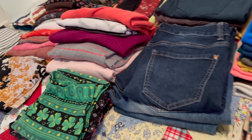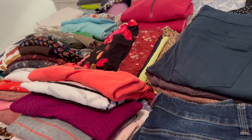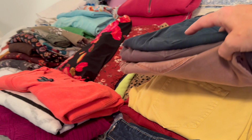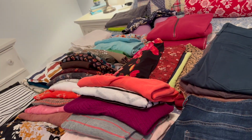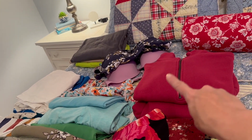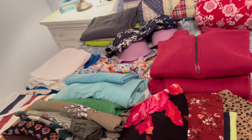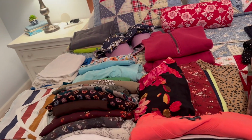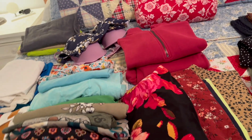These are again tank tops, jeans, capris. Either they didn't fit or they were too large, too small. Same with these. I find that I don't wear a lot of my colored jeans. And back here, I've got workout gear, loungewear that is fairly new, but I just am not comfortable in it. Same with some of these dresses.